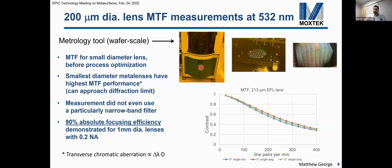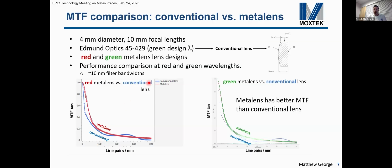We've also created methods to measure absolute focusing efficiency using this tool, and we've demonstrated greater than 90% absolute focusing efficiency for 1 millimeter diameter 0.2 NA lenses. Larger diameter lenses have more aberrations. Despite this fact, we decided to measure a 4 millimeter diameter conventional plano-convex singlet lens from Edmund Optics and compare that to the performance of our red and green meta lenses with the same diameter and focal length. And even though our meta lenses would show better performance with an improved filter bandwidth on the metrology tool, it's important to show an apples-to-apples comparison to a traditional lens utilizing the bandwidth requirements of the end user's applications.